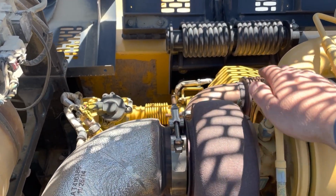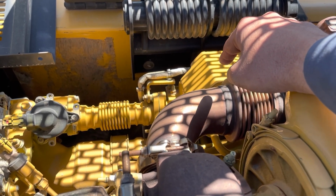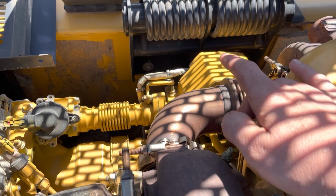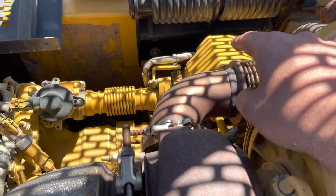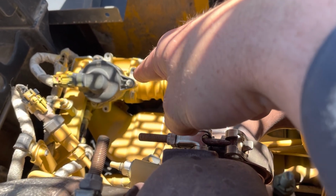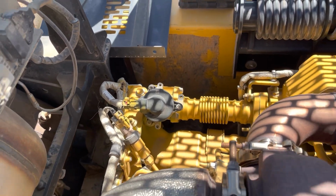Underneath this cover, there's another, it looks like a valve, but it's a Venturi. It mixes the EGR to go into the intake. But some people mistake that as well, but that is not the EGR valve. The EGR valve is right there, and it's 3 bolts, and it's like a diamond shape. And then that right there would be the EGR cooler. You can see that underneath it.